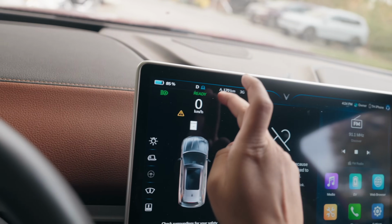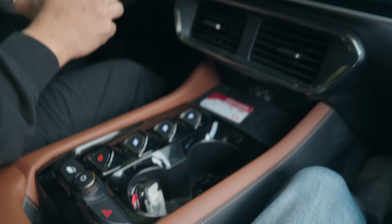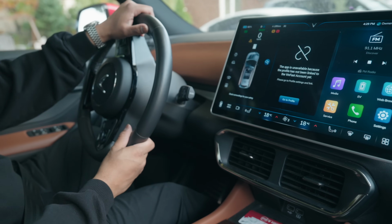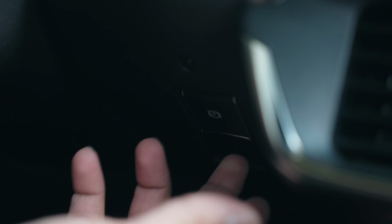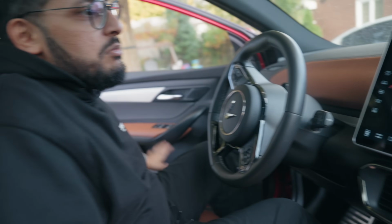Another time, randomly the parking brake would not disengage. Put it into drive. Yo, what is going on? It actually won't move. It's doing nothing, and because of that, it won't let me drive. Maybe it needs a reboot or something. Okay.